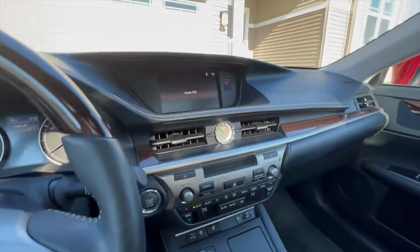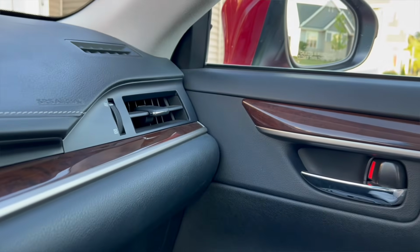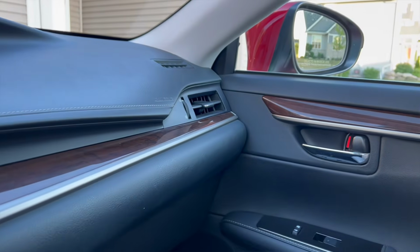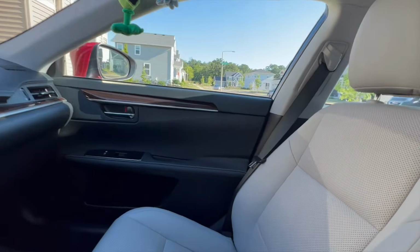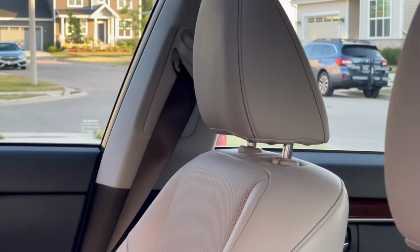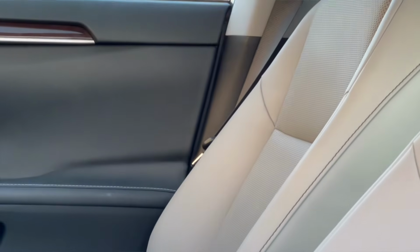So, it's a nice classic interior, I'd say, for a luxury car. You've got some nice wood trim here on the sides. I really think that accentuates the nice black and these gorgeous gray seats. The gray seats were the other part I really liked. So I really love this light gray in combination with that Matador red on the outside. I think it looks very nice. Definitely one of my favorite combinations out there for a Lexus vehicle.